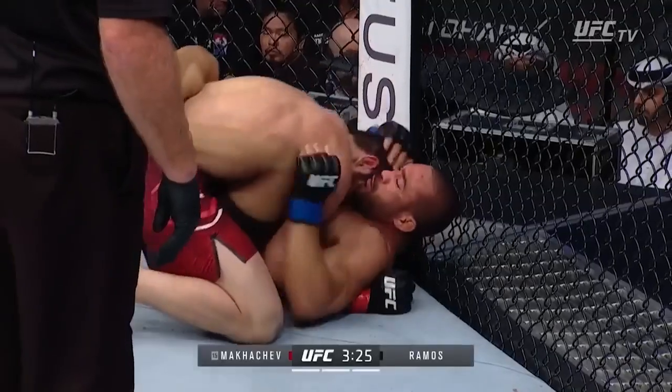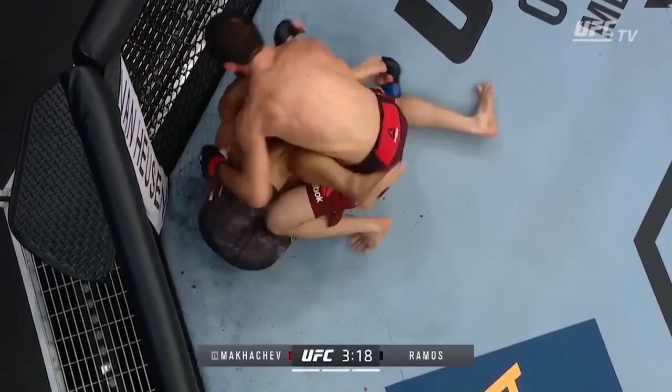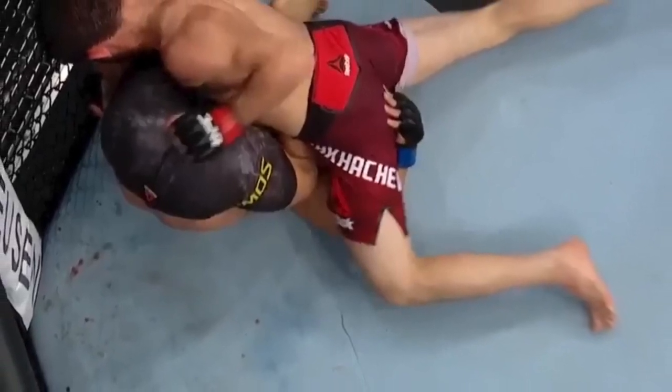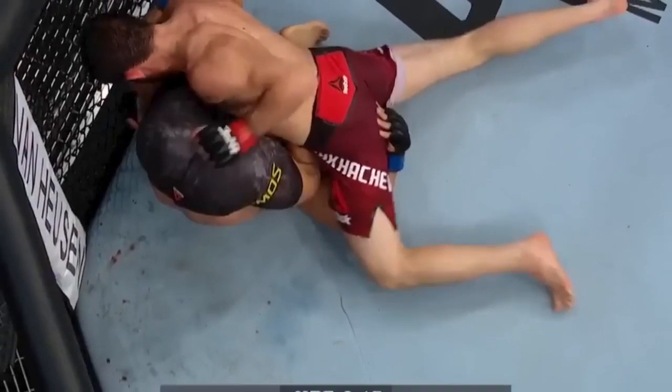A bit later, Ramos again attempts the same lockdown to rotation attack for an armbar or triangle choke, but here we see Islam improve a ton on one of my earlier complaints. Islam had a bad tendency to get off balance when opponents made rapid attacks like Ramos is now. Islam plays this one perfectly in my eyes.